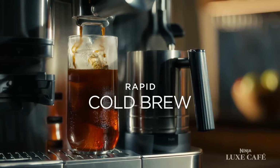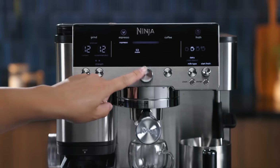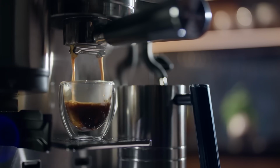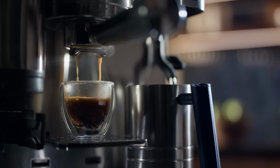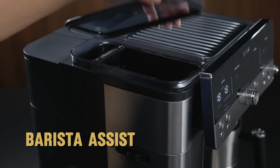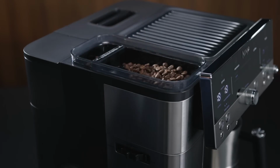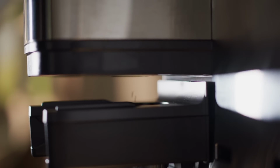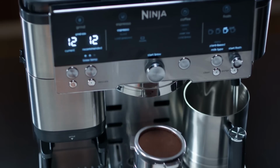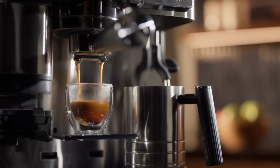With customizable drink sizes and brewing styles, users can prepare everything from double shots to rich cold brews, making it ideal for various preferences and occasions. The machine features advanced Barista Assist technology, which simplifies the brewing process by offering grind size recommendations, weight-based dosing, and precise temperature and pressure adjustments. This ensures consistently balanced and flavorful brews without the need for manual guesswork.